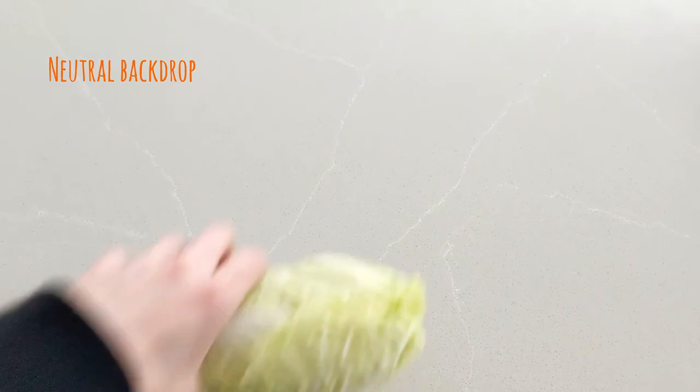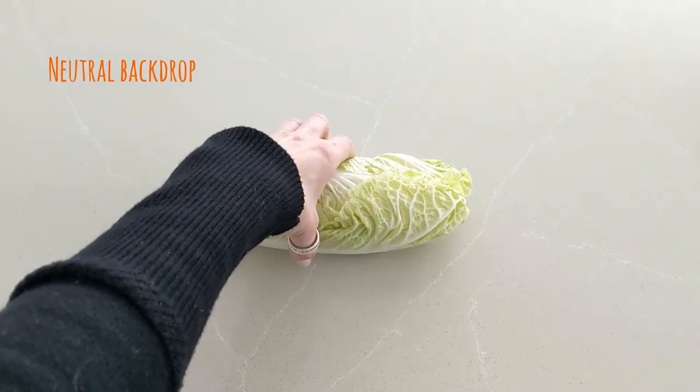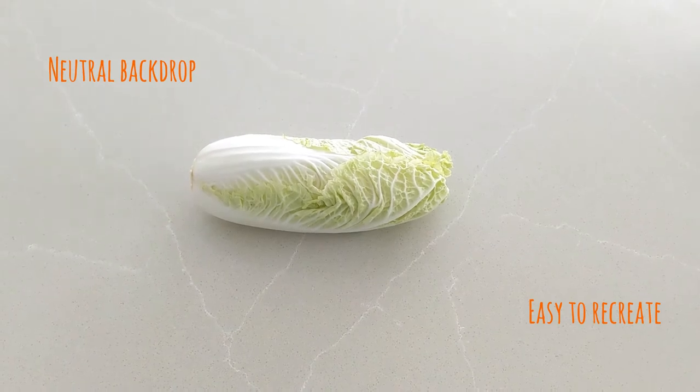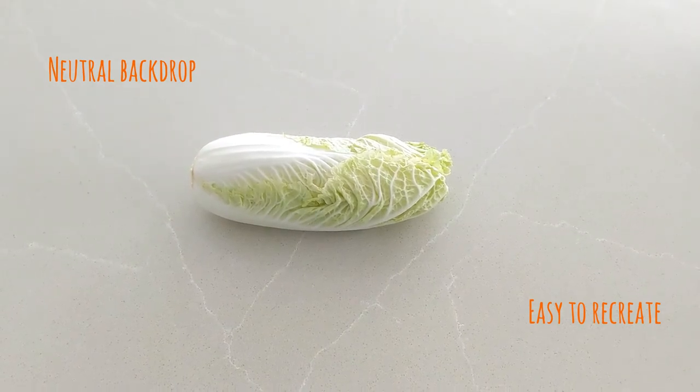So let's get set up to take some photos. When you are taking shots of your products, it's always best to do this against a white or neutral background. This is for two reasons. One, your product will stand out and be the star of the photo. And two, you should be able to easily recreate this background for future product photos to maintain brand consistency.